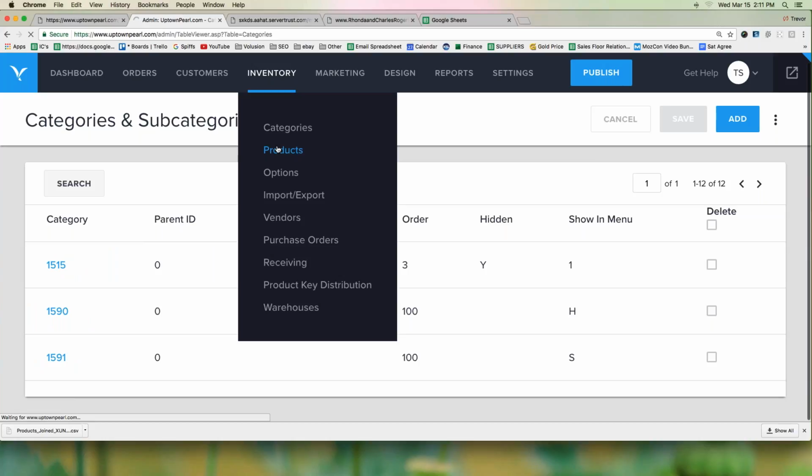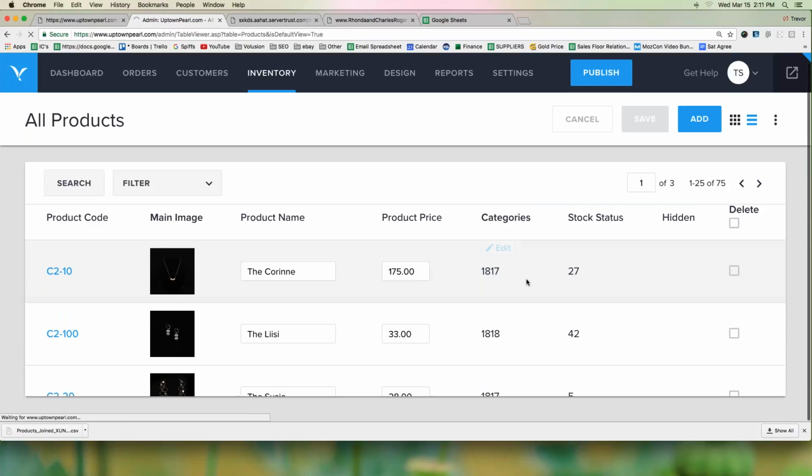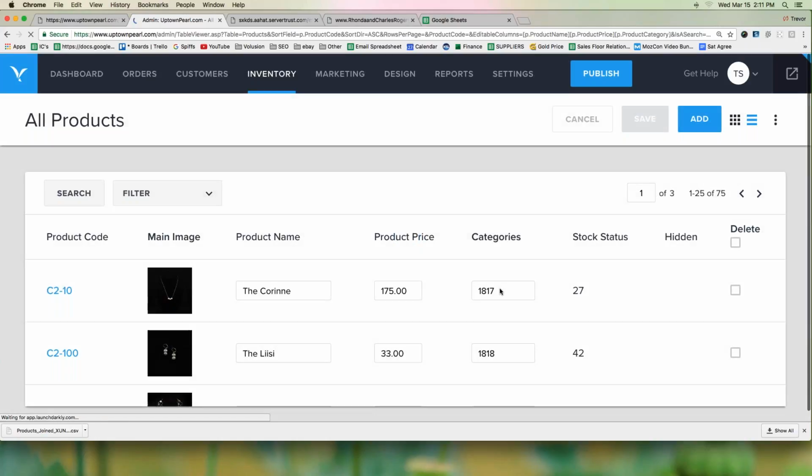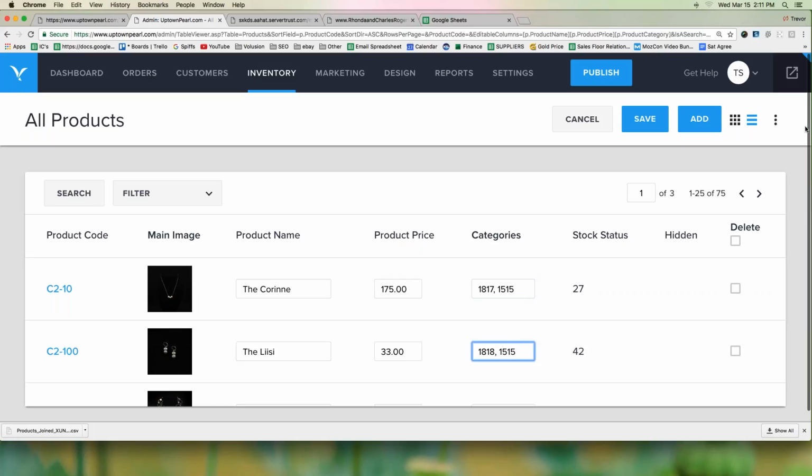And then I'd come back here to products, and I could quickly, with this list view that I'm looking at right here, edit the category numbers, and I could come in here and I could drop comma 1515, comma 1515. So now these two products that I edited, 1817, I don't know which category that is, but it's probably like the necklaces category. And then I separated it by a comma, and then I added in 1515. So now this product is going to show up in both of those categories. And it's really cool, right? Because I can come in here really fast and just pick which ones I want to put in that category. 1515, put it in the little field there, and then I'm good. And it quickly does it all for me.